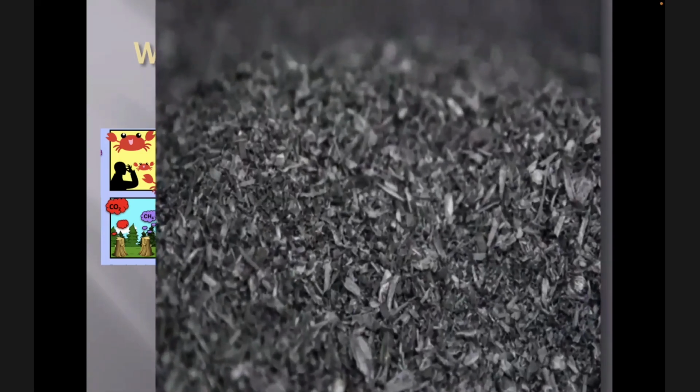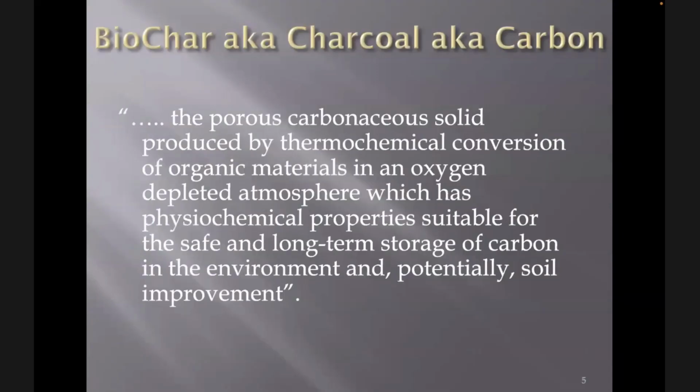Before we get started, though, I want to talk a little bit about what biochar is. So this is the official definition of biochar. It's carbon, it's charcoal, it's all those pretty popular common names that you might think of when you think about a black substance you can hold in your hand after you've had a fire. The official definition is really boring. It's a porous carbonaceous solid produced by thermochemical conversion of organic materials and oxygen to blah, blah, blah. Really boring. Nobody wants to hear that.